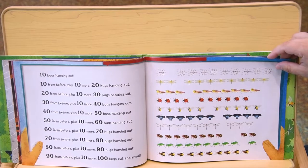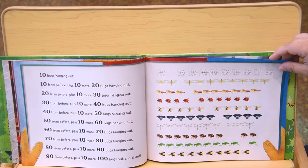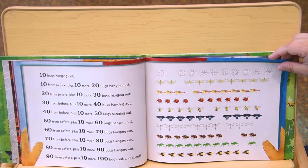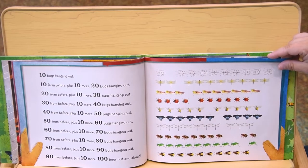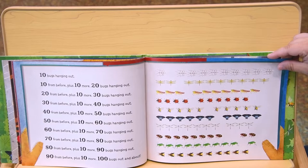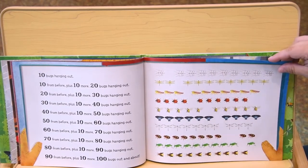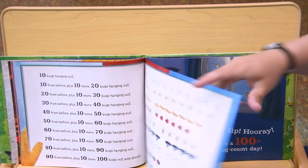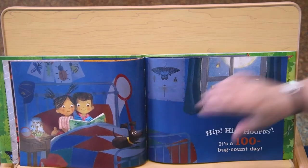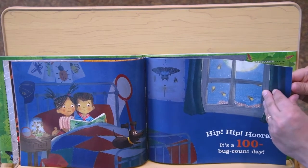60 bugs hanging out. 60 from before plus 10 more. 70 bugs hanging out. 70 from before plus 10 more. 80 bugs hanging out. 80 from before plus 10 more. 90 bugs hanging out. 90 from before plus 10 more. 100 bugs out and about. Hip hip hooray, it's a 100 bug count day.